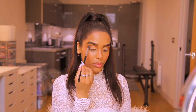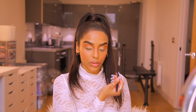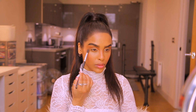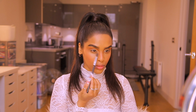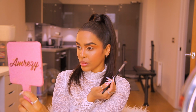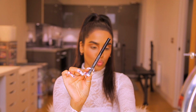with that blender brush. And just because I'm not a lover of harsh lines, I like to blend this slightly just so things look remotely blended, you know, and then work this onto my lower lash line as well, because you guys know I love a lower lash line smoke. I feel like a lower lash line smoke really helps if you're concerned about the wrinkles or the lines like I have underneath my eyes, or if you have dark circles. I feel like it just helps.